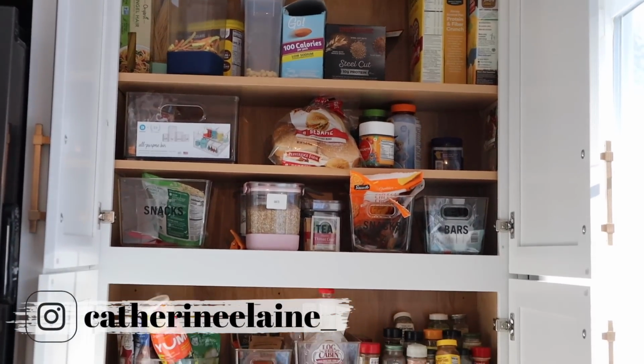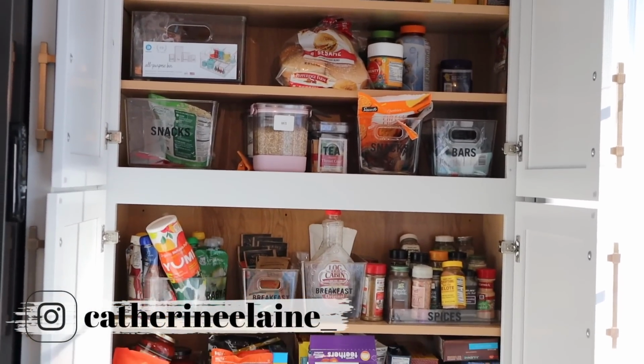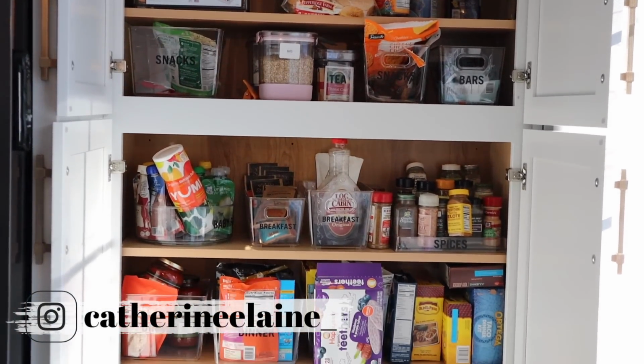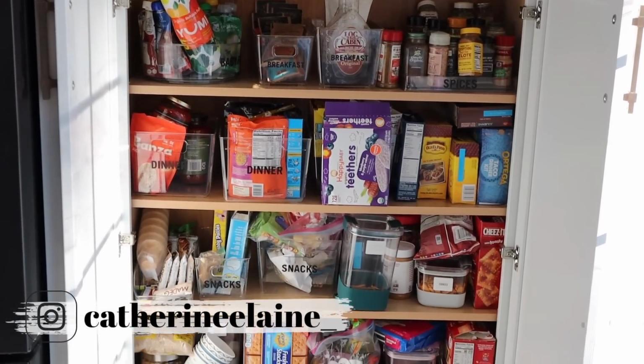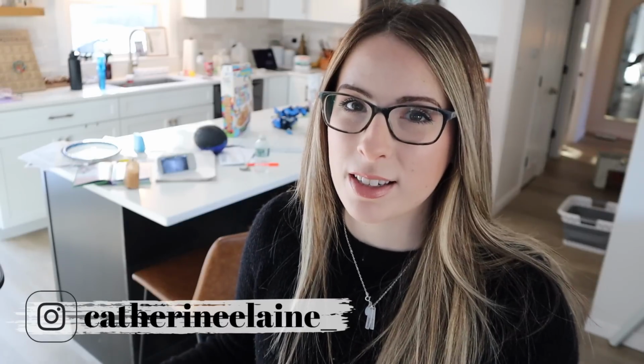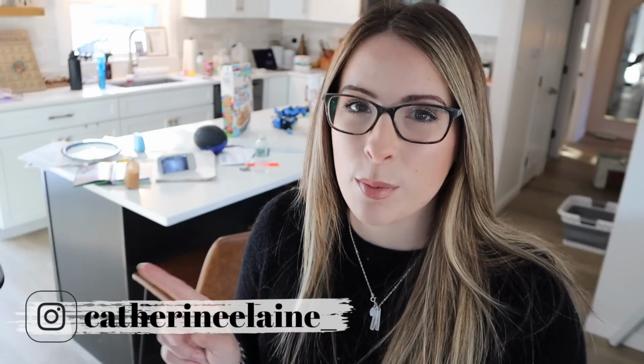I don't know about all of you, but when my space is a mess like this, I can't focus on any projects. So I need to clean this up first in order to get to work on everything else, but I will leave a timestamp on the screen if you want to skip the cleaning up portion and go right to the organizing.